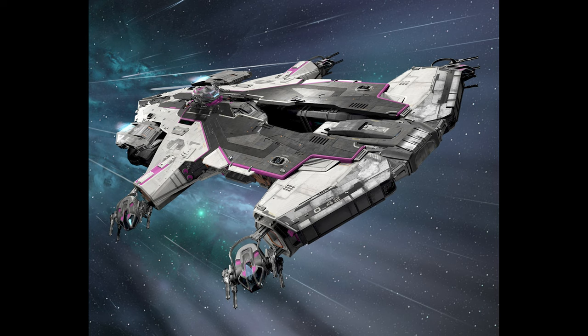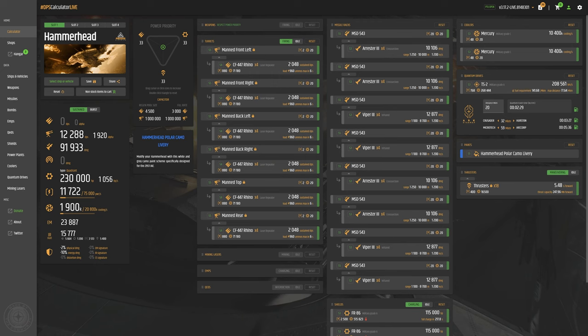And it is a limited white and purple livery, which doesn't look too bad on the Hammerhead. However, back in those days, it's actually a separate ship. It is not just a paint. It's a ship. You would have had to buy that as a different ship. There we go, guys. That is the loadout for the Hammerhead.